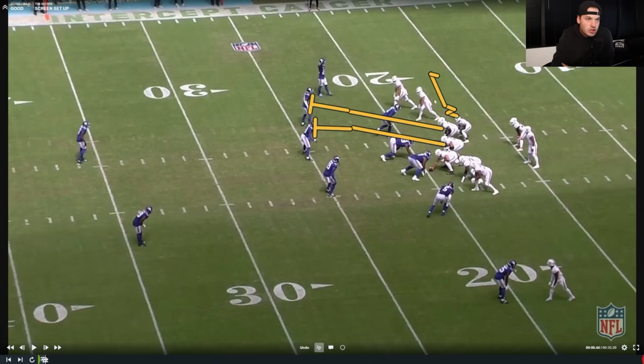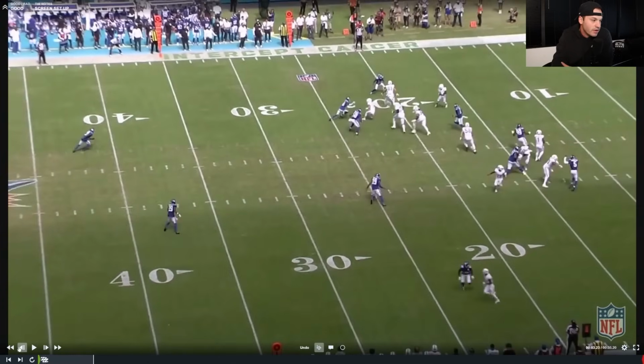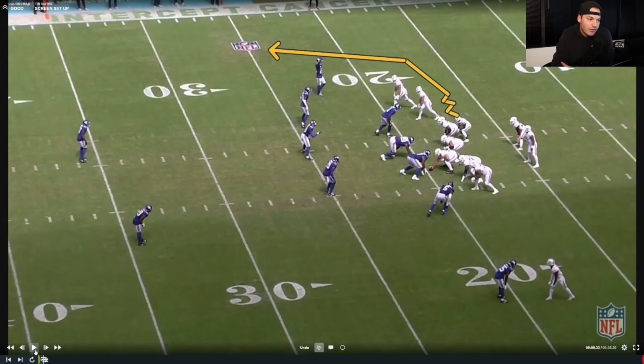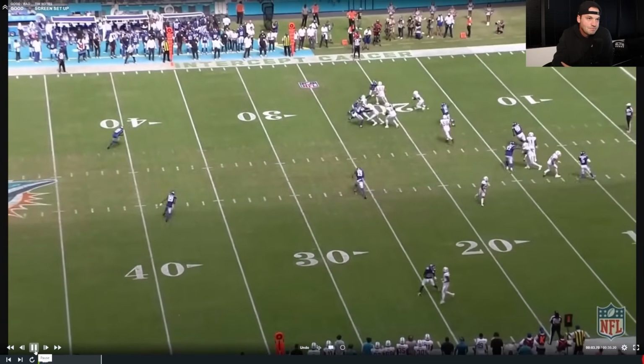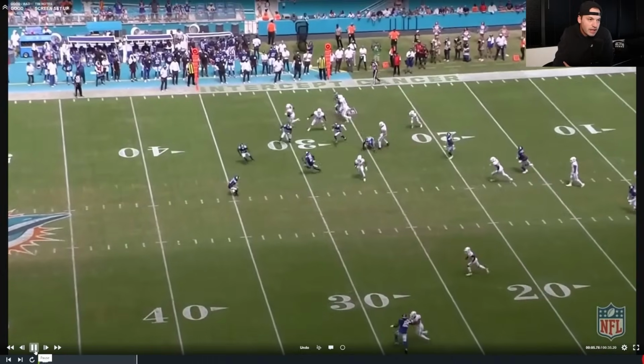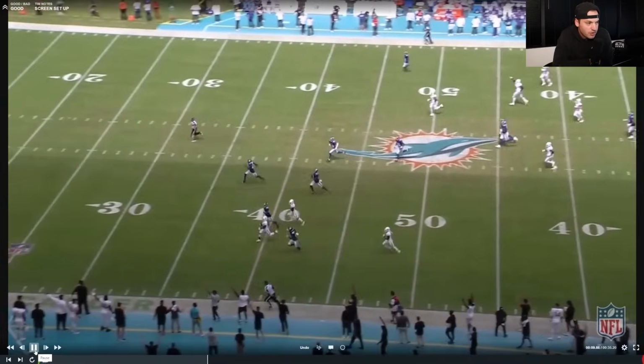Now they're going to give us a short motion to screen. We're going to release our right tackle, right guard, and it generates a big play. Look, short motion to screen. Everybody's getting ready for the short motion to go. We short motion to screen. Get it out to Tyreek. And we let him go do the rest.